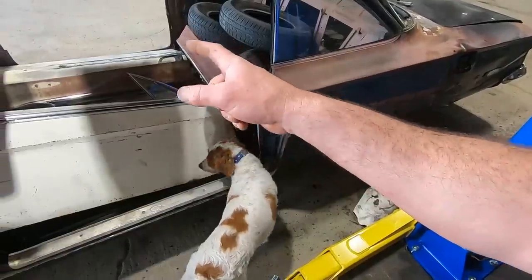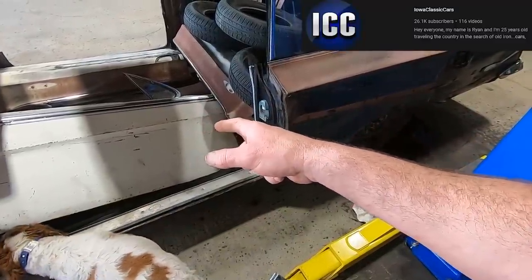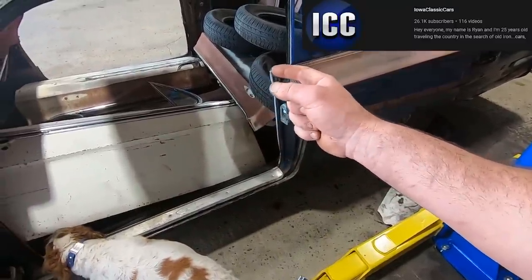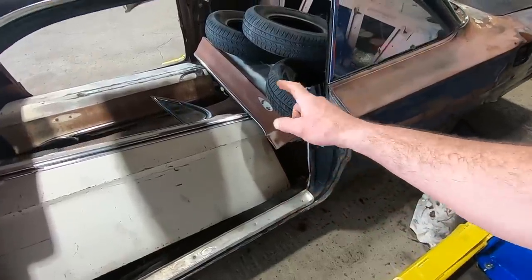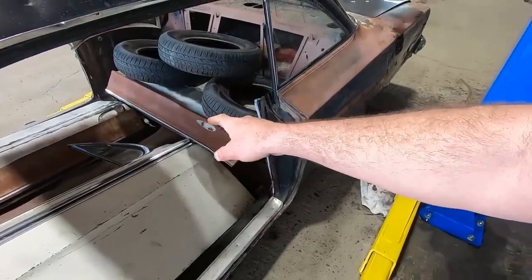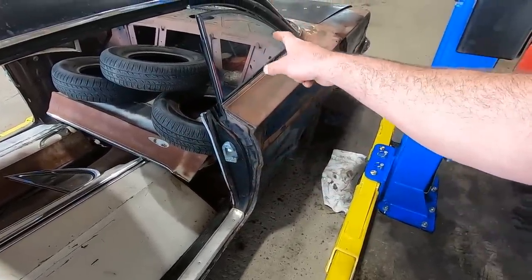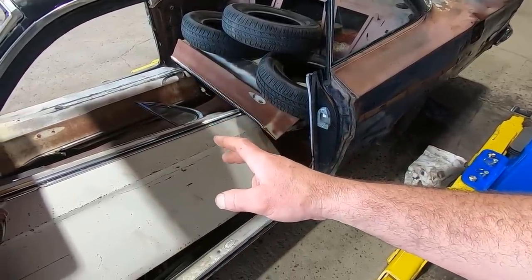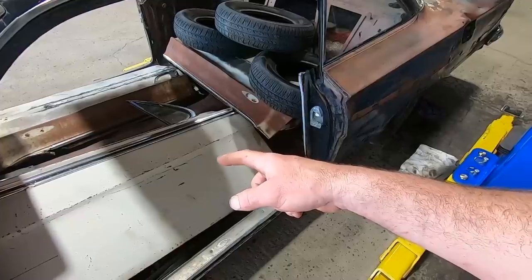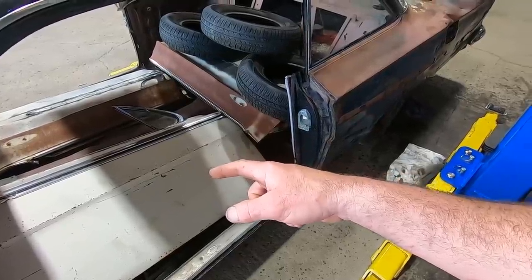I did pick up some doors. Ryan from Iowa Classic Cars found those, screwed us over on them. Traded them for a 59 Chevy, but they are what they are. Found a better door at Iola than what we got from him. Ryan's got a back seat for us. We don't have a front seat, but I did score some 62 to 64 buckets at an auction last week. So maybe we can sneak those in there.